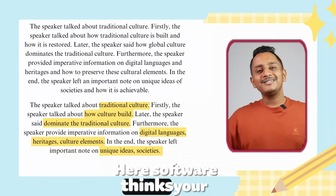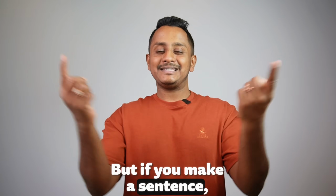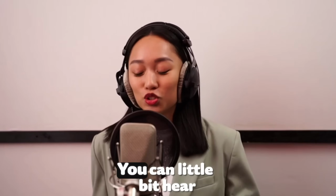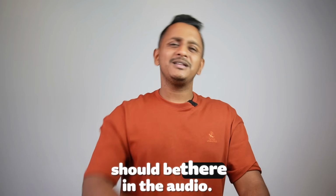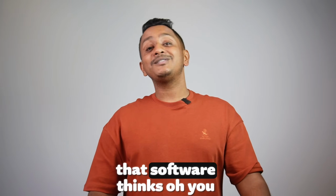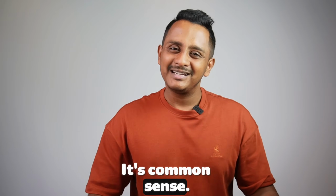Here software thinks your ears are functional. You're able to hear few words. But if you make a sentence, it need not be a very meaningful sentence. You can alter it a little bit here and there the way you want to fix the grammar. But the sentence should be there in the audio. You do that, software thinks, oh, you have a better listening skill and gives a better listening score. It's common sense. This is the updated one.